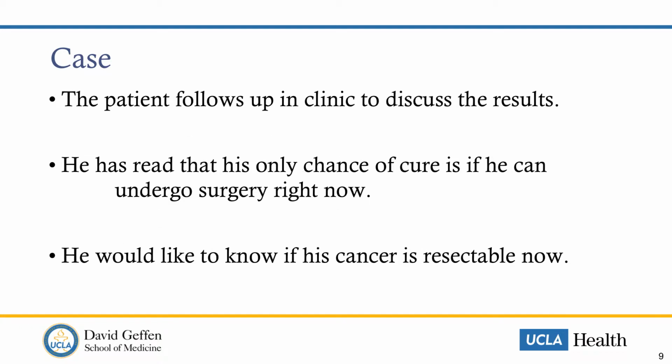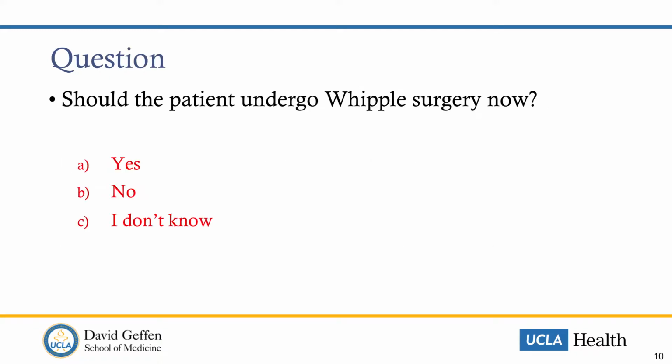The patient follows up in clinic to discuss the results. He's read about pancreas cancer on the internet, and he found out the only chance of cure is if he can undergo surgery right now. That's what he's read. And he'd like to know if his cancer is resectable now. So, question to the audience. Should the patient undergo Whipple surgery based on what you've heard so far? Yes, no, or I don't know.